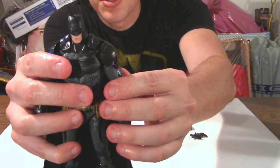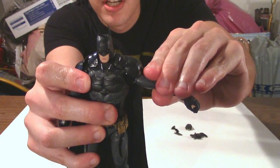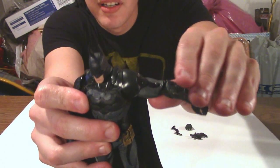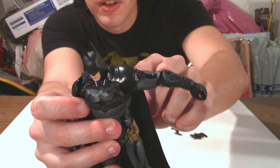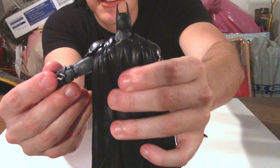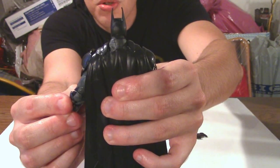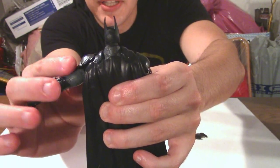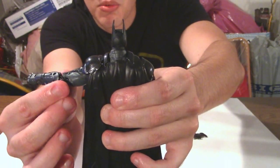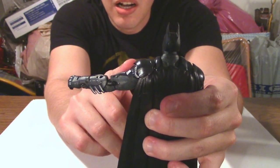So let me see if I could show you an example. When I move the arm upwards, you can see the piece starts to move a little bit and kind of overlaps the cape. Let me see if you can see it from the back there. Oh, this is better. Look at this. See? It's on his arm, not on his shoulder, and so when I move this up, the piece kind of bends forward because it's made out of rubber. And on his left arm is where it's the less bothersome.